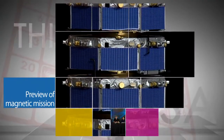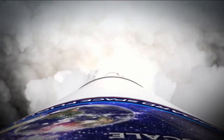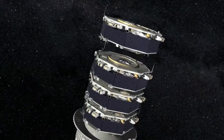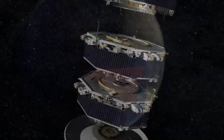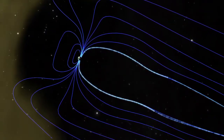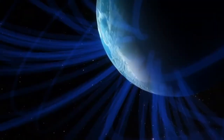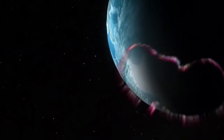NASA's Magnetospheric Multiscale mission was previewed during a February 25th news briefing at NASA headquarters. Scheduled for launch March 12th from Cape Canaveral Air Force Station in Florida, MMS's 4 identical Earth-observing spacecraft will work together to provide the first 3-dimensional view of magnetic reconnection, a universal process during which magnetic fields connect and disconnect, producing explosive energy that can accelerate particles up to nearly the speed of light.